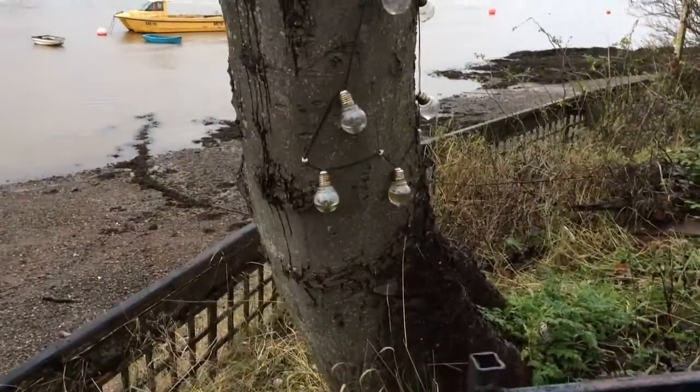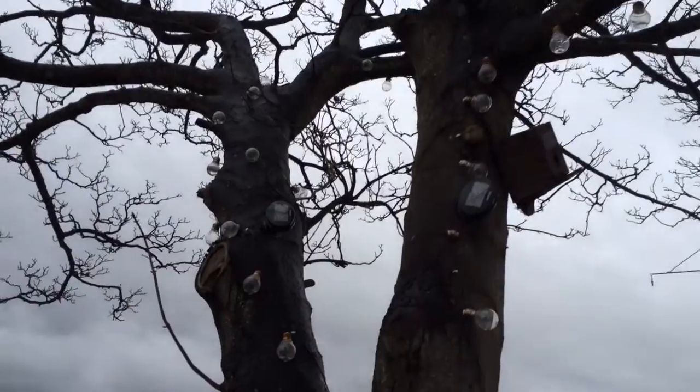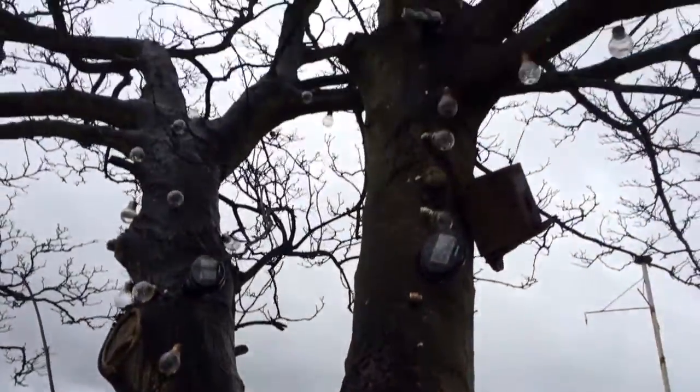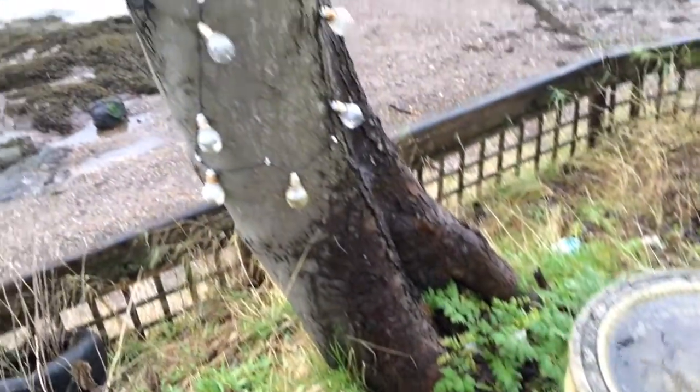Rose found something interesting here. Look, we have light bulbs on a tree. What's all that about, do you think? Well, there's water in the light bulb, so I don't know if they light up, obviously, but... Is that a sensor something, isn't it? It lights up at night. Oh, it probably does light up at night, yes. Well, there we go. Nice one, bro. Well done.